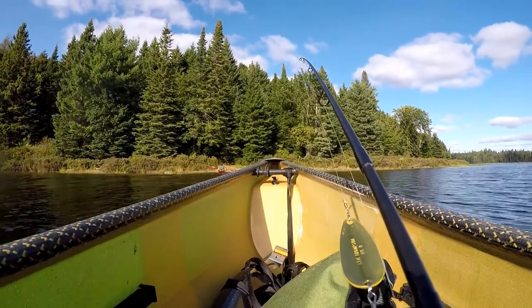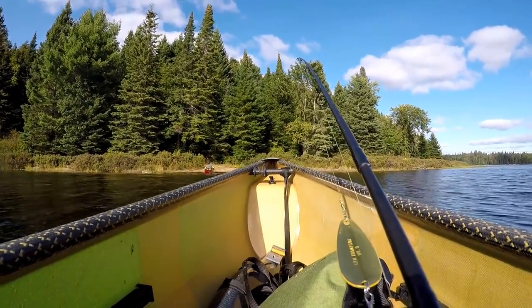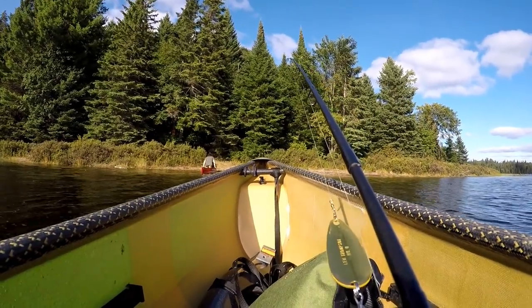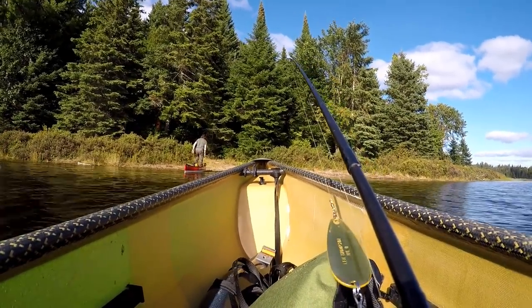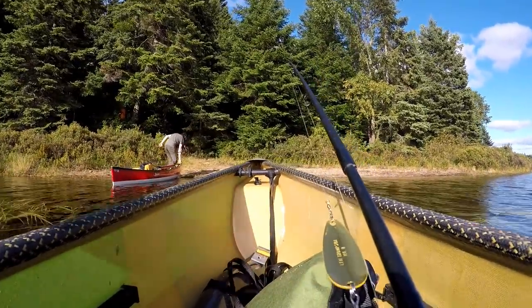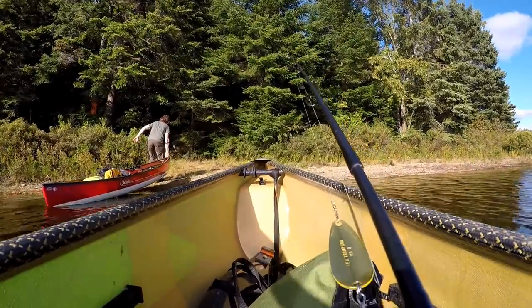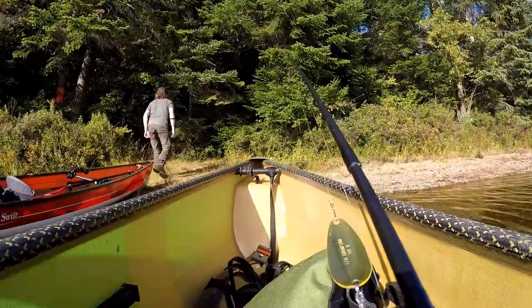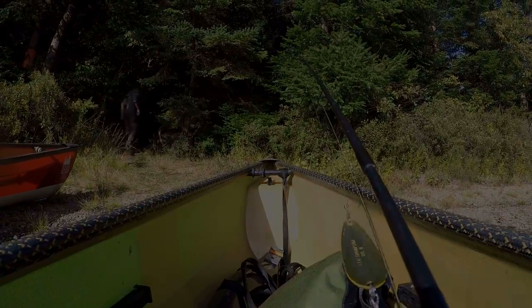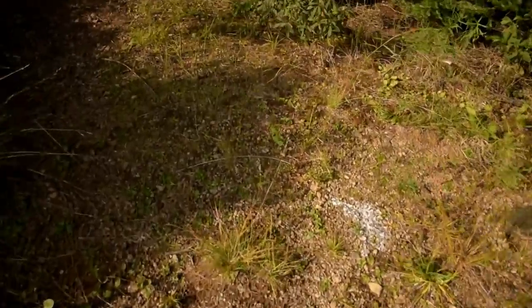We're just approaching our very first campsite of the trip. We're obviously going to stay here tonight. It's just about 5 o'clock now. Very pleased with our progress so far today. Today was one of the longer days, if not the longest, and we crushed it. We crushed it, Doug. Killed it. All right, let's go check out the site.